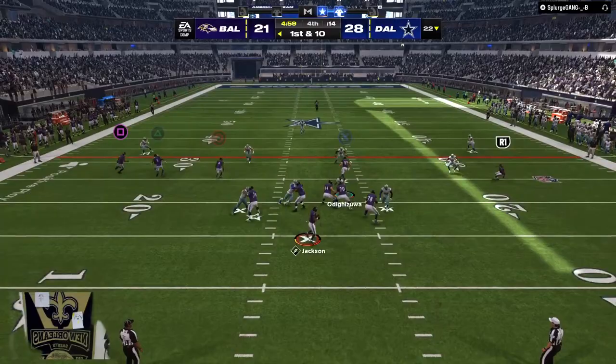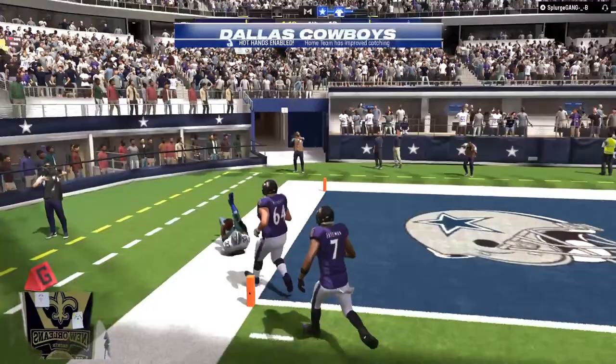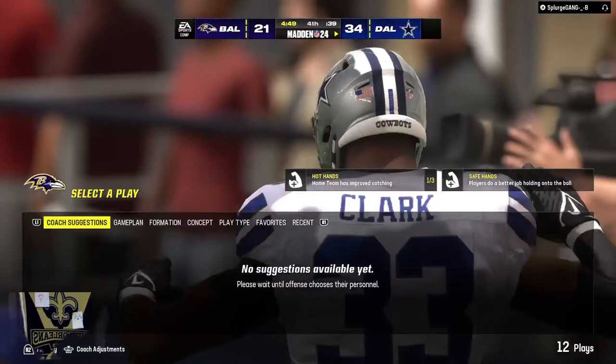Throwing on first down, it's Jackson. That's for Bateman, and it's intercepted. Picked off by Damone Clark. And he takes this one back into the end zone, and the Cowboy defense has a touchdown.